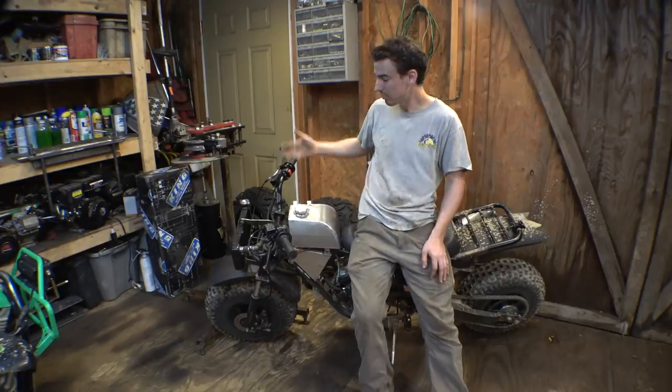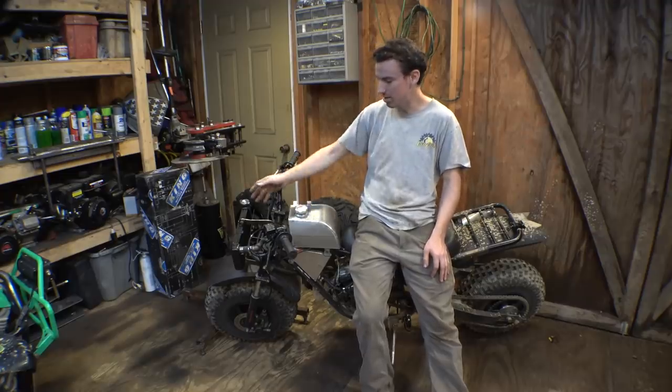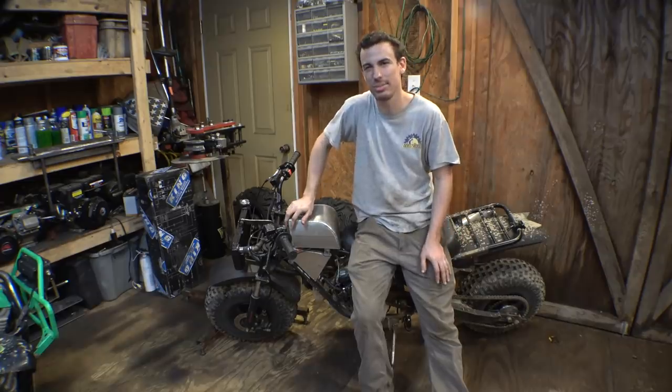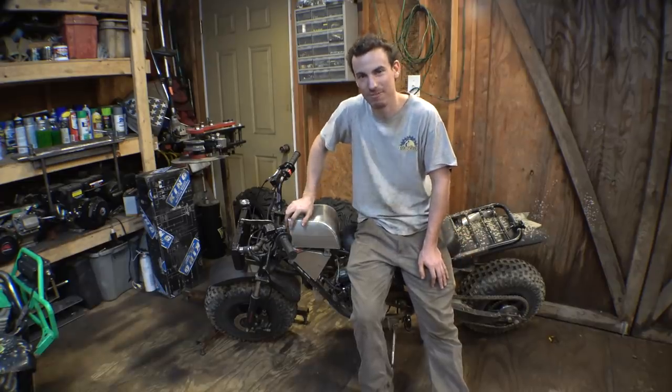So now I think this thing proved itself. It runs fine, there's no issues, radiator's fine, the rear suspension's fine, the engine works perfect. Engine could use a little bit of tuning, but that's on me. So I think it's about time to paint and finish this project.